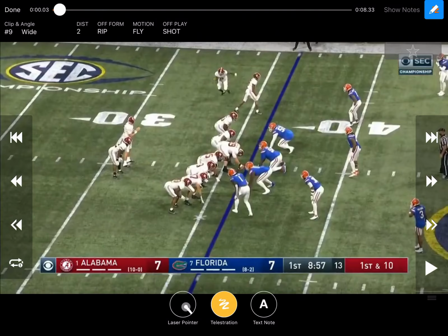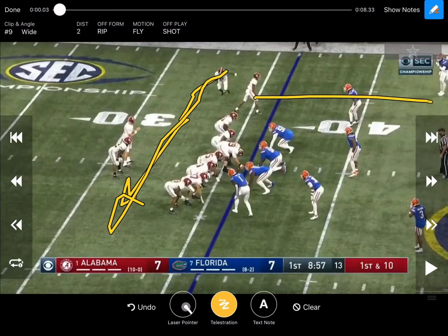Here's another very similar look with a little window dressing. They bring a little jet sweep action right there, just like we looked at in that video where they run that toss to that guy zoning away. But right here they bring him in that jet sweep motion. You've got a one-on-one post right here from the X, and obviously it's Devontae Smith, so he's going to be one of the best players in the nation.